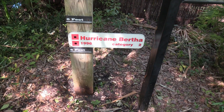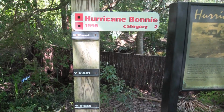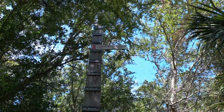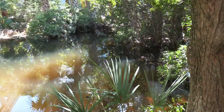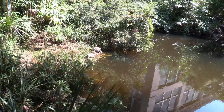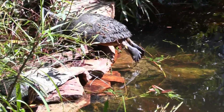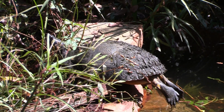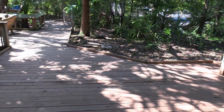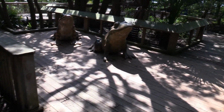Hurricane storm surge. Of course, this is a barrier island. You see the different storm surges and the different hurricanes. Hurricane Fran all the way up. Hurricane Hazel, and then above that. Yep, right here in the water. Boy, do you see a turtle? Yeah, right there. Could be a wild turtle. Looks like they've been doing some maintenance here. Got a lot of new wood. That could be why the other trail is not open.